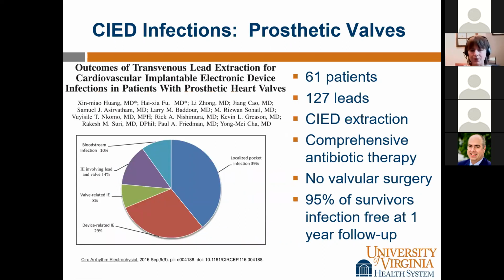So what about when there's other hardware in the patient, particularly other hardware in their heart? So when I was a fellow, which was 100 years ago, we would actually, if patients had prosthetic valves in place and they had sepsis and they had a CIED in place, we would often say, well, if the surgeons aren't going to do anything about the prosthetic valve, particularly if it's a metal valve, why are we going to do anything about their pacemaker or defibrillator, which is likely infected? There's a few studies that actually do suggest that it's probably still worth taking out the device.